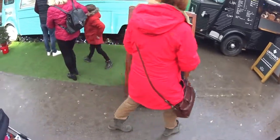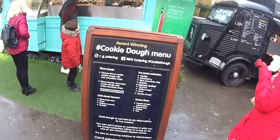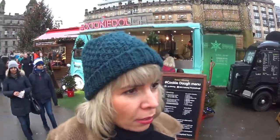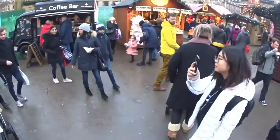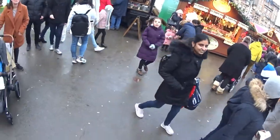It's not ice cream, is it? It's cookie dough, or cookie dough and ice cream. Oh, okay, ice cream and cookie dough. So I think we haven't been this way. So you get burgers here. And there's some marshmallows again.